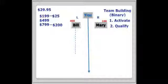Now, look at Bill. Don't look at anything else. Look at Bill. What does Bill have to do to participate in the comp plan on this part of the plan and get paid out of the team commission and matching? He has to qualify. So he goes and gets his friend Mike and his friend Sue, places them one on the left, one on the right, and they go, I want the $799 package. I need some inventory. They order the $799 package. Bill makes $200.